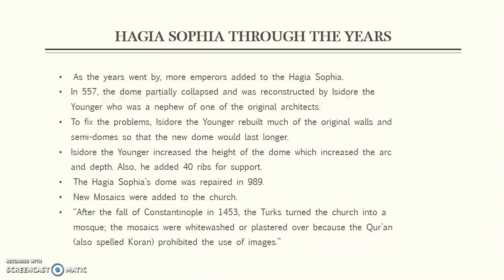The Hagia Sophia through the years. As the years went by, more emperors added to the Hagia Sophia. In 557, the dome partially collapsed and was reconstructed by Isidore the Younger, who was a nephew of one of the original architects. To fix the problems, Isidore the Younger rebuilt much of the original walls and semi-domes so that the new dome would last longer.